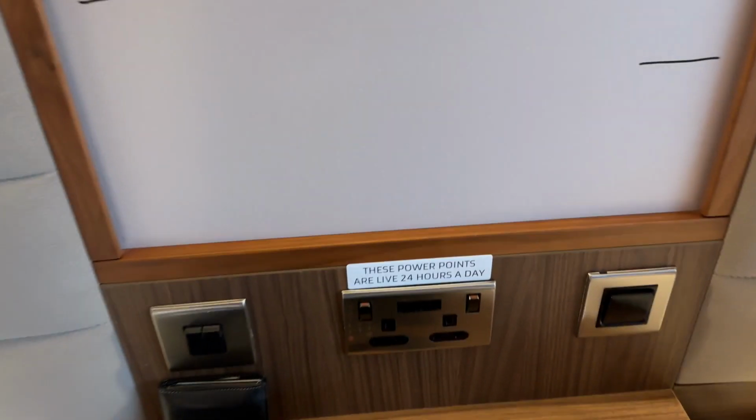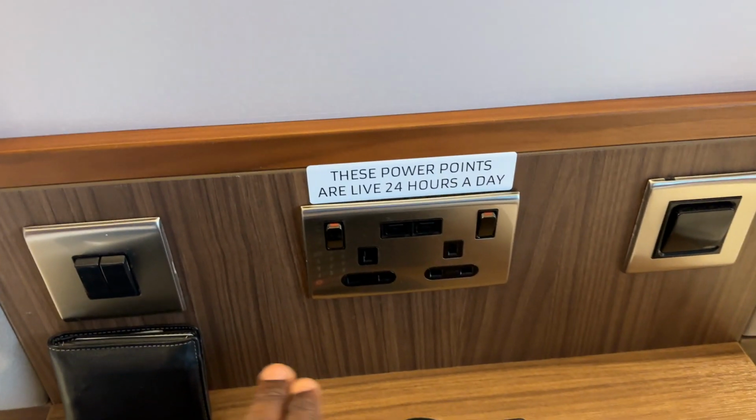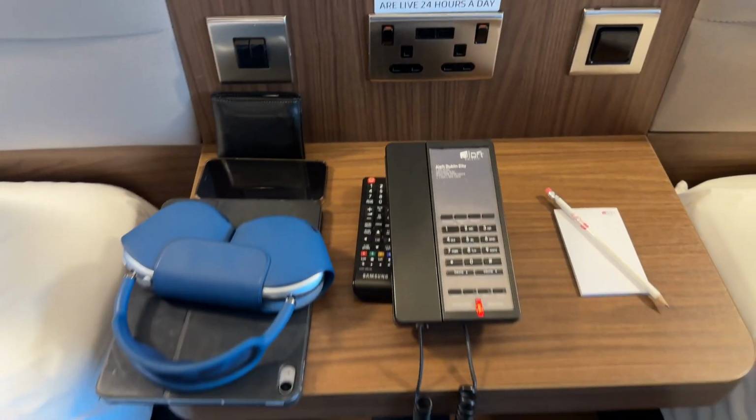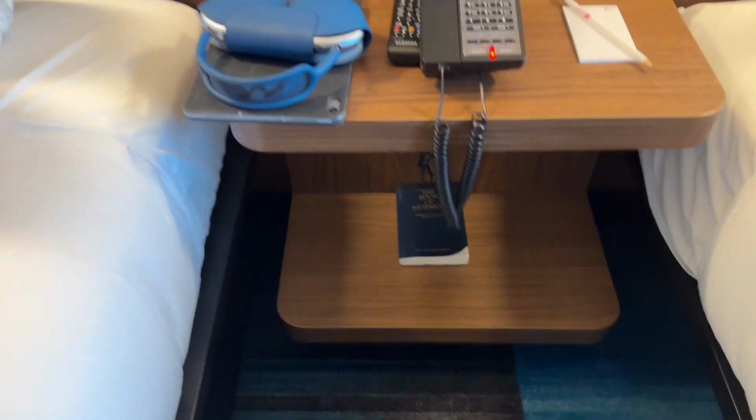And then over here we do have a lot of outlets. So you do have outlets on this side here. You do have a phone here, and then you have a TV remote. And underneath there they gave you a Bible as well. So you can see nice decor and the lighting. So there's a lighting over here, very cool, similar to this side here.